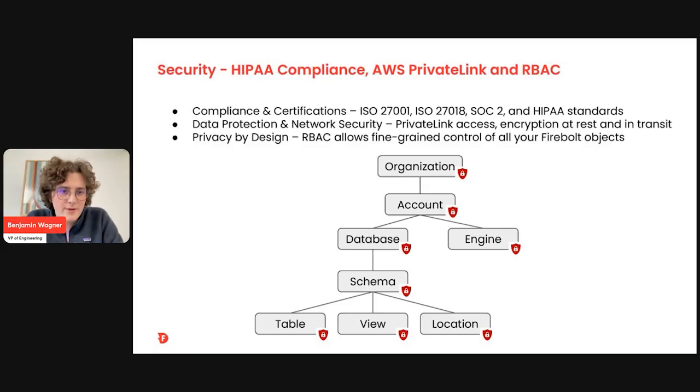With location in Firebolt, you can actually decouple who has access to credentials and who can use the object protected through those credentials. So for example, a security admin within your organization could set up an object storage location, knowing the credentials, and then grant read access to the objects stored in object storage to your users. The users who leverage the location do not have to be able to use or see the credentials themselves.